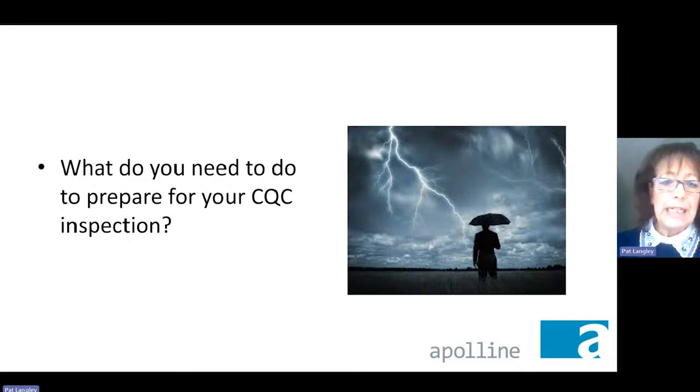So what do you need to do to prepare for your CQC inspection? What umbrella can you use to shelter under from the storm of a CQC inspection?